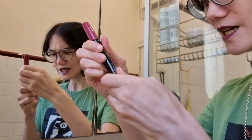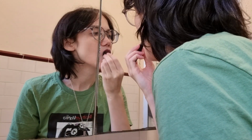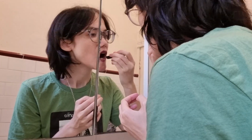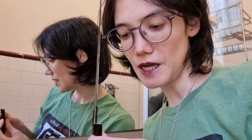Now, as for this bit, unlike the other one, which looked kind of more like a nail polish style, this one is a balm. And the reason I don't mind talking so much right now is because when I tried it on my hand, it didn't seem to make a difference whether this is on or not. But let's put it on, and then I will test it. Yeah, cool, feels good. We'll see.